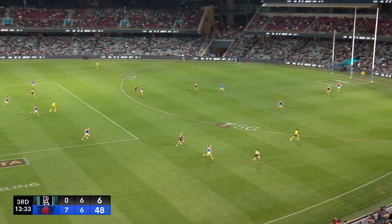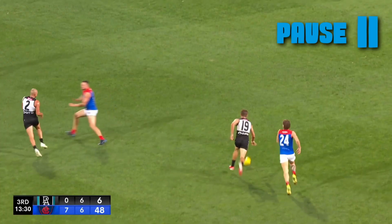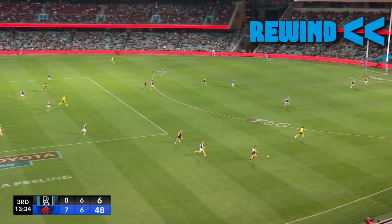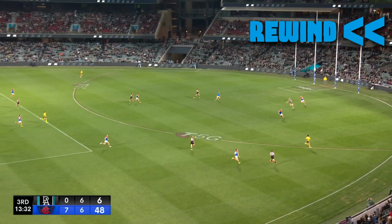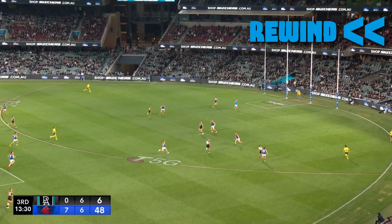So we've got Georgiades. He's got plenty of room to run. Trent Rivers gives a great chase. Wait, hold up. I've just counted how many steps Georgiades has run without taking a bounce, and it's roughly 15 steps. Now, I've got it here in slow motion, and obviously the umpire doesn't see this in slow motion, but it's a very good indication of how many steps Georgiades has taken.